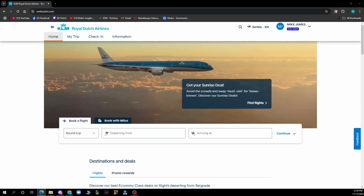Now let's see how you can actually book KLM with Delta Miles. Go to the Delta airline website and log into your SkyMiles account. Then use the search function to find flights operated by KLM. You can do this by entering your departure city, destination, and travel dates. Then choose the KLM flight that fits your schedule.